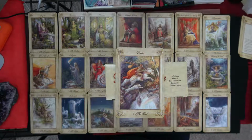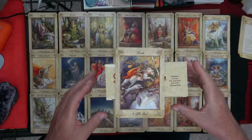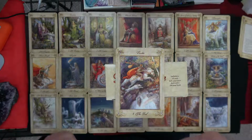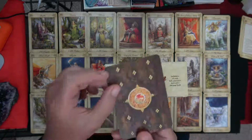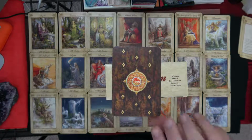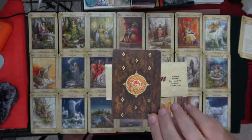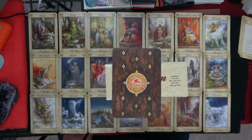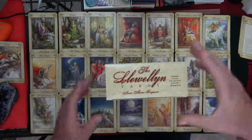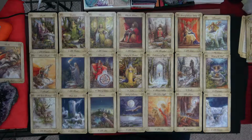There he goes. Oops. What's with that flower thing? Man. It's doing my hand though, I think. And there's the back. Hopefully that works. It doesn't seem to work until I jiggle it. Oh well. Put the Fool out of the way. Put the box out of the way.